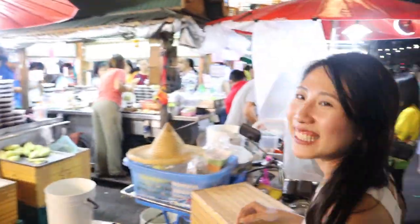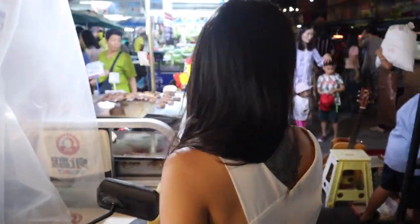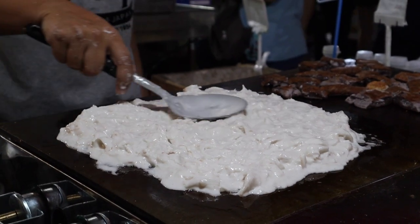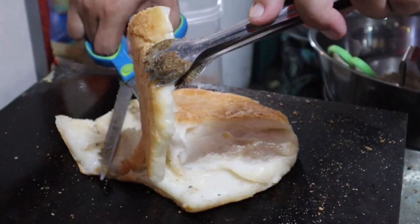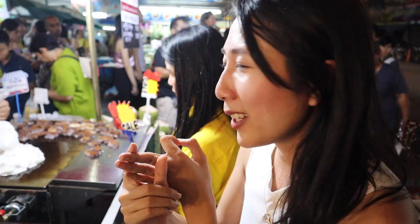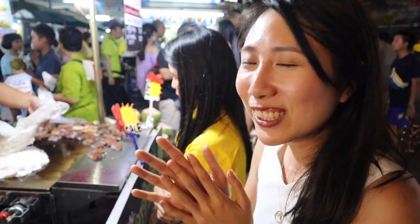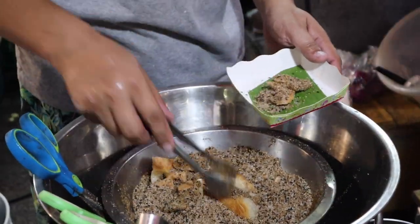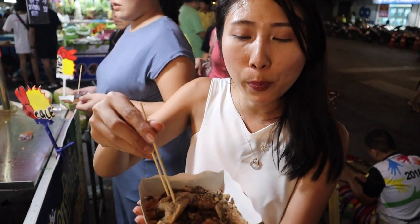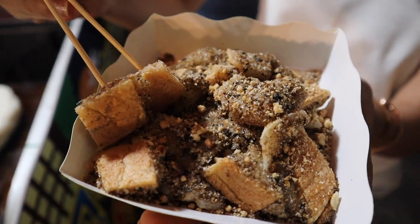Here, this is something I've been getting almost every time I come here since I was a kid. It's called galoji, a firm dough that they fry on this big pan. After that, they mix it around with sugar, black sesame, white sesame. So it's pretty much a snack, dessert kind of thing. And they also put roasted peanuts on there.